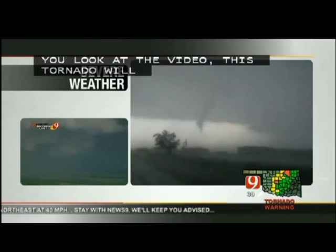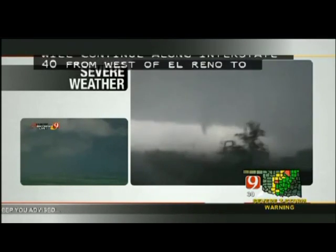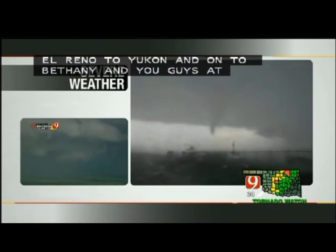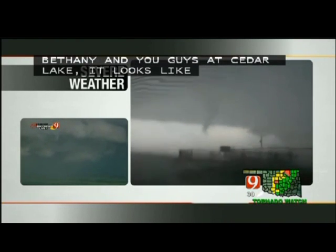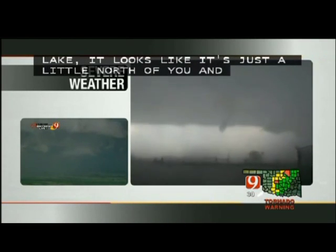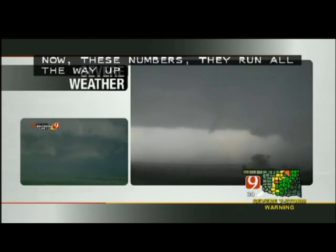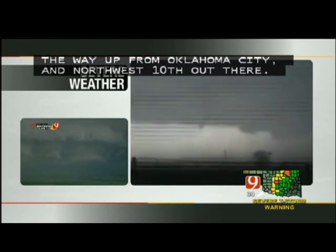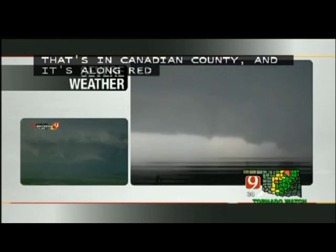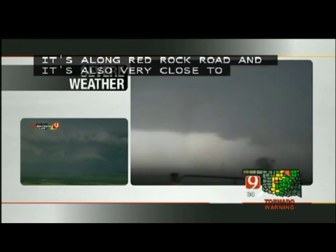And you guys at Cedar Lake, it looks like it's just a little north of you. Now these numbers, they run all the way up from Oklahoma City, and it's Northwest 10th out that way. For you guys that live out there will know that, but that's in Canadian County. And it's along Red Rock Road, and it's also very close to Calumet Road. And these are all about 3 miles south of Interstate 40. They're southwest of the El Reno area. Bobby Payne's also out that way.